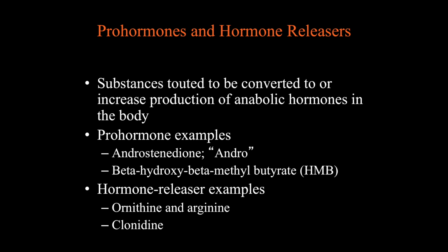Prohormones and hormone releasers are interesting because, especially with prohormones, these are substances that are precursors to the actual full-blown hormone. So, for example, testosterone has some prohormones, like androstenedione, that supposedly get converted into testosterone so that you get the full effect of testosterone. So prohormones are precursors to the actual hormones. Hormone releasers are substances that cause a particular hormone to be released, like ornithine and arginine and clonidine here at the bottom.